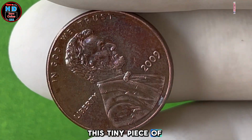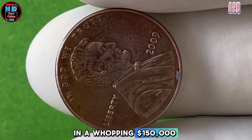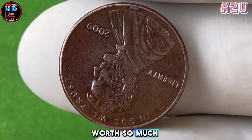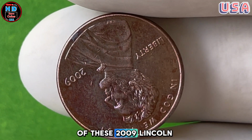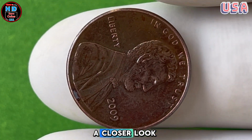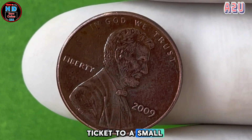This tiny piece of U.S. history could bring in a whopping $150,000. Who would have thought a penny could be worth so much? If you have one of these 2009 Lincoln D. Cabin pennies laying around, it's time to take a closer look. It could be your ticket to a small fortune.